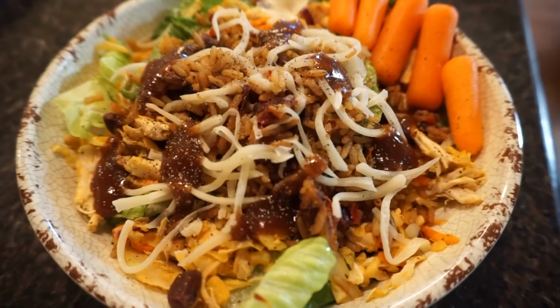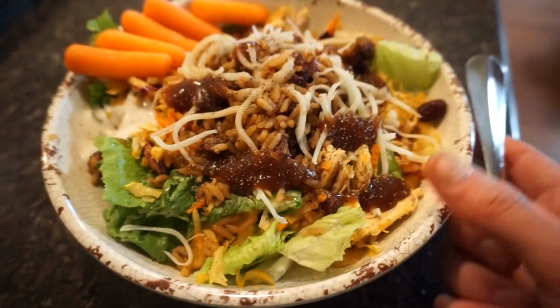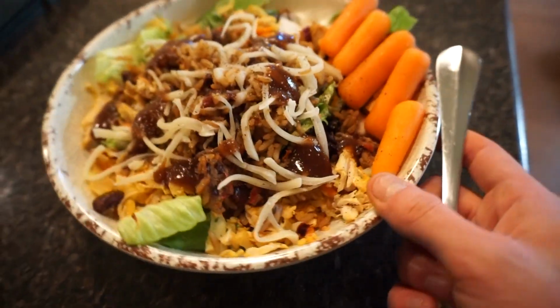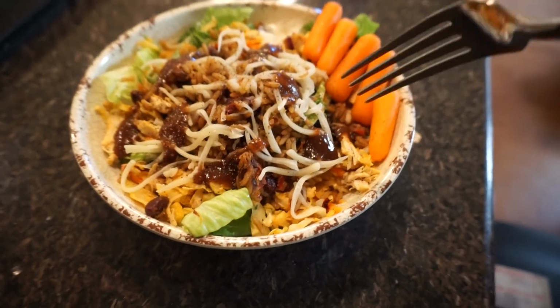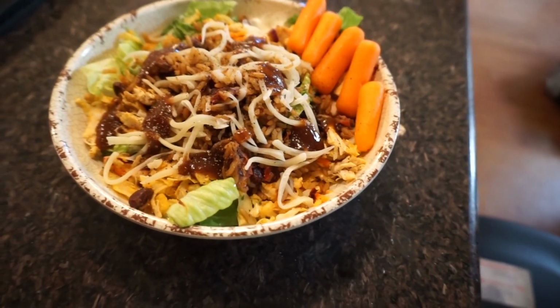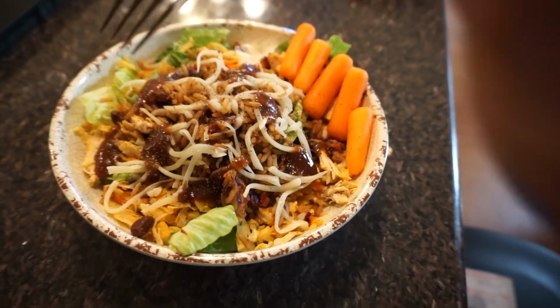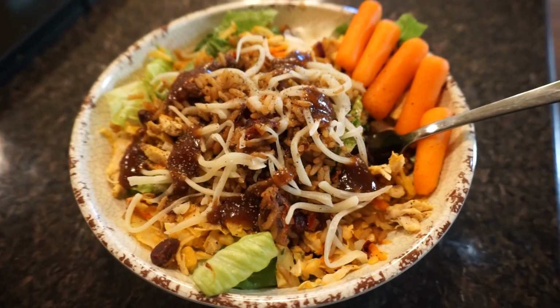So here's the finished product. I guess you would just really call this a salad. It's not really a taco salad, but it's my version of a big old micro dense salad. So if you'll remember, I've got cabbage, red beans and rice, fat-free cheese, lettuce, grilled chicken, some carrots, a little bit of ranch, sugar-free barbecue, salt and pepper, lots of seasoning. It's gonna be so good.